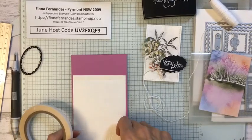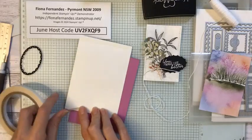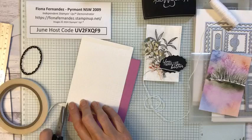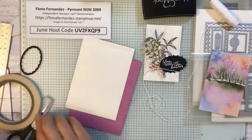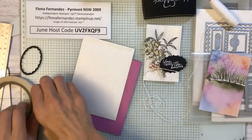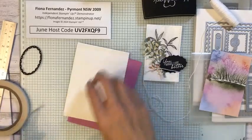Yeah, go back and have a look. So I got the idea from the Stampin' Up page on Facebook the other day. They had a whole lot of pictures using this set. Sorry, when I say this set, I mean the Thoughtful, what's it called? Thoughtful Wishes, Thoughtful Journey. I mix things up a bit, so I've got a few things in here.